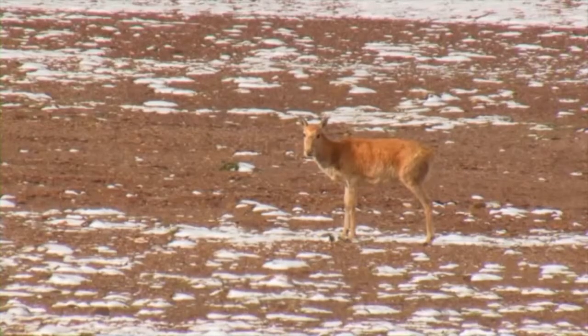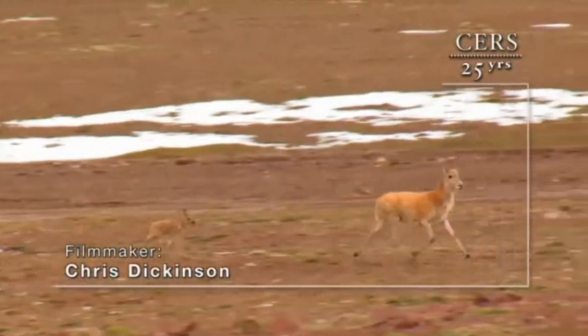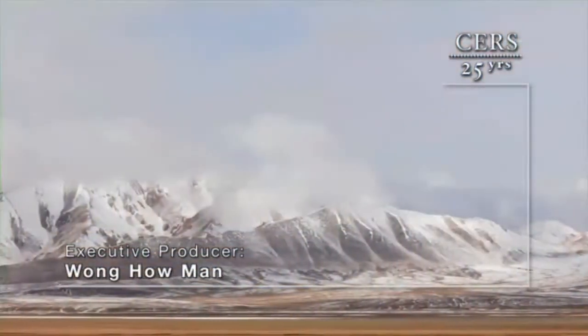Although disappointed, the team is heartened by the fact that antelope numbers are clearly improving, and they believe that this is partly due to the calving ground being so remote and inaccessible.